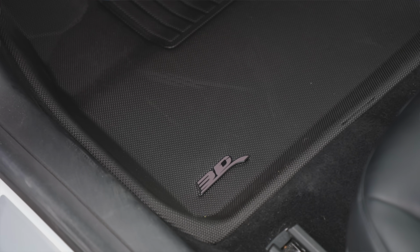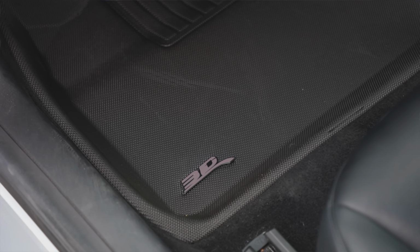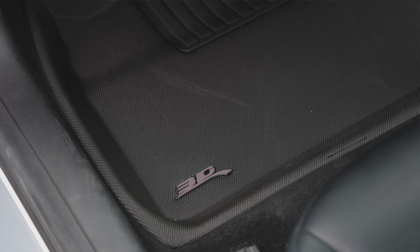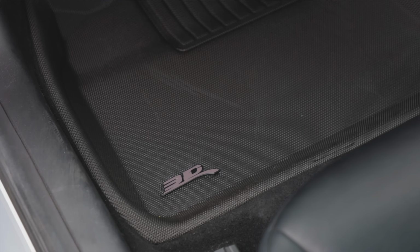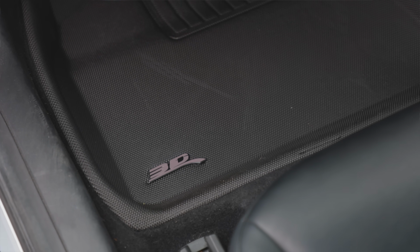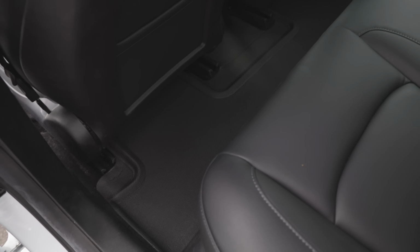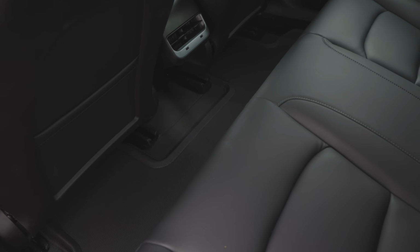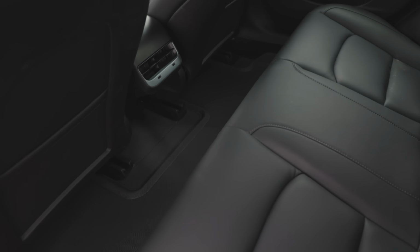The mats the Tesla comes with are okay, but after a lot of testing, trying a lot of different floor mats that have been pitched to me, the ones that I use in my car are these from 3D Mats. They're in both my Teslas, and I like them for a couple of reasons. One is that I like the look of this. They do have a little branding on there that a lot of people don't love, but they are pretty sleek, and most importantly, they do a great job of protecting your car as well, and they're super easy to clean. You take them out, you hose them off, you let them dry, you put them back in. It's really as simple as that.